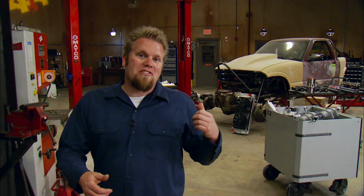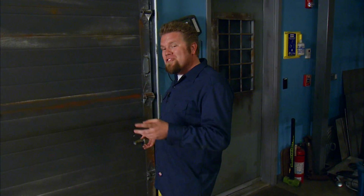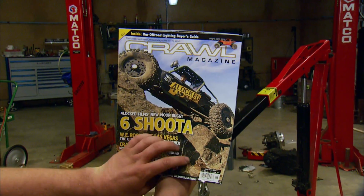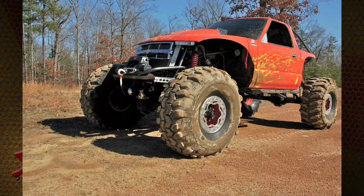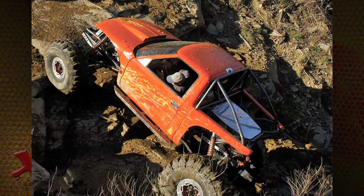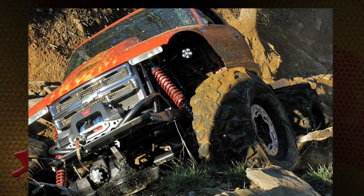Now, our S10 has come a long way from the $750 wreck that we first pulled in here, and it is really starting to look like the truck that inspired this build from the very beginning, a truck that we first saw in the pages of Crawl magazine. What first caught our eye on this truck was just its overall over-the-top attitude. We knew that it was so extreme, we just had to build one of our own.